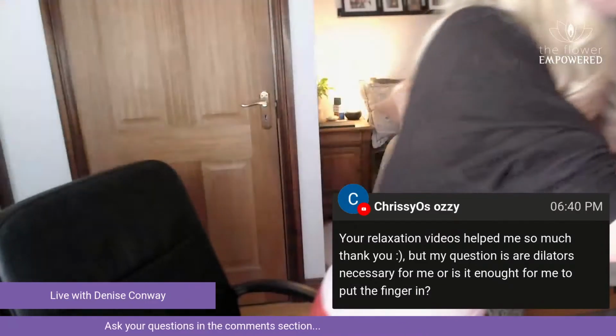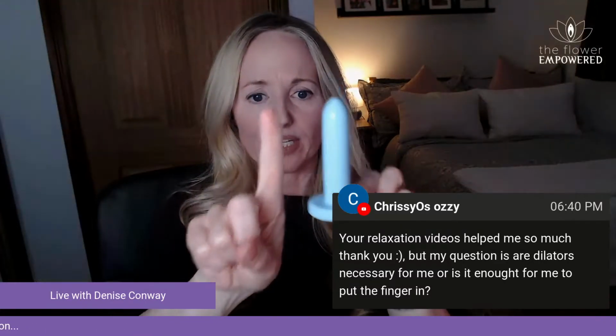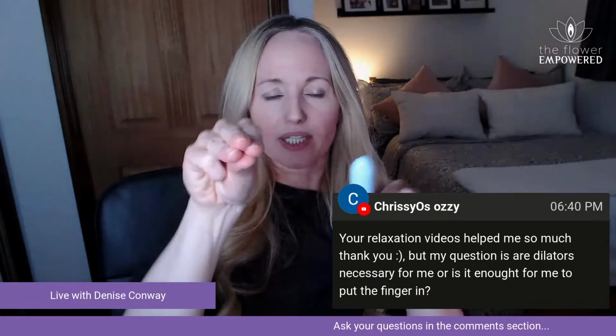I'll show you. I have a dilator here. This is the smallest size. Well, actually, I think maybe this is the second size dilator up, but you can see that it's a little bit bigger than my finger. Now, two fingers is a little bit wider. You can do it like this so that you have something that's a little bit more. And these things are expensive.